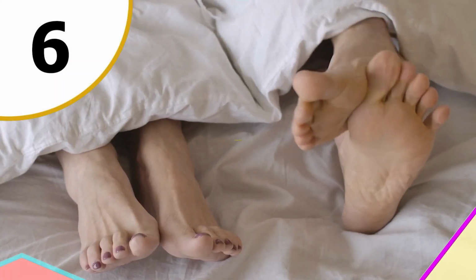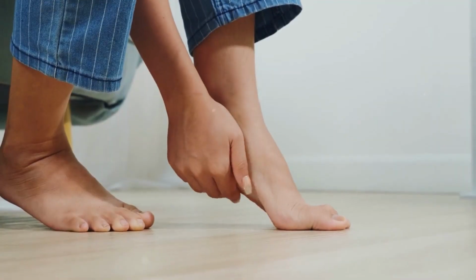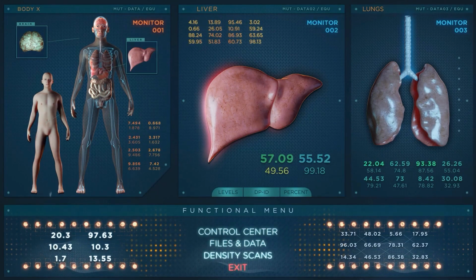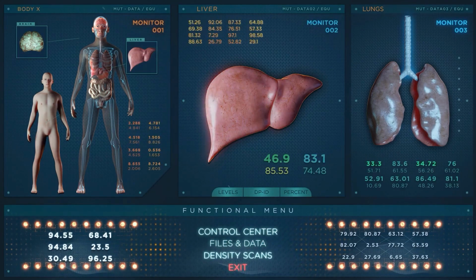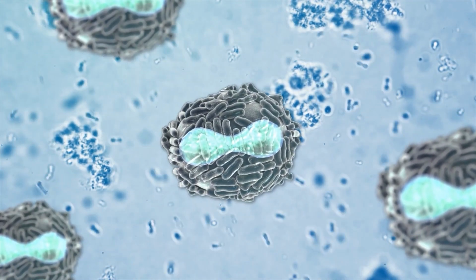Sign 6. Itchy feet. Are you constantly plagued by an itchiness that seems to persist on the soles of your feet or the palms of your hands? If so, you might be surprised to learn that this could be a less recognized yet significant alert of fatty liver disease. The liver, being crucial in bile production, the substance vital for fat digestion, can get clogged with excess fat in cases of fatty liver disease.